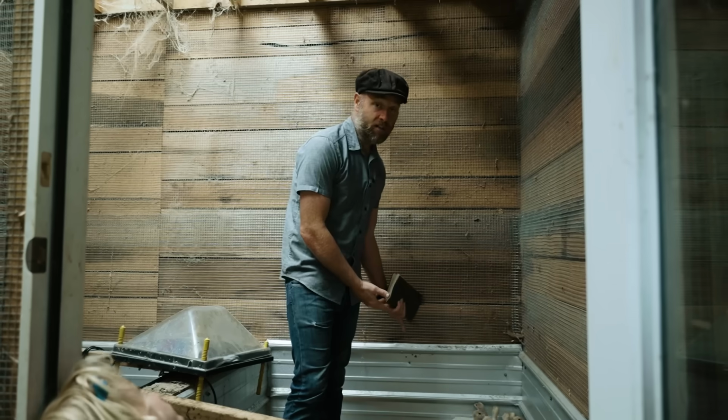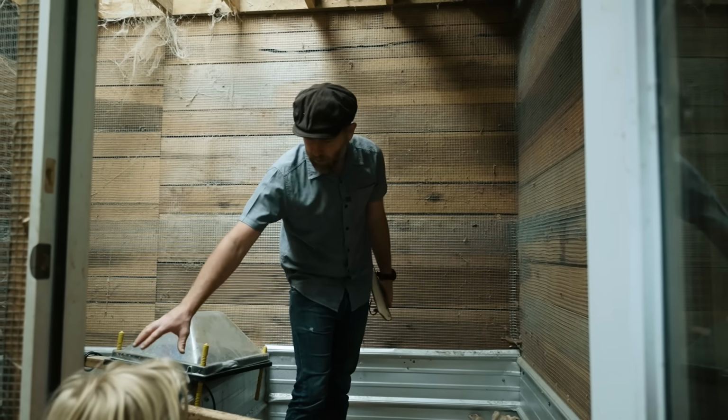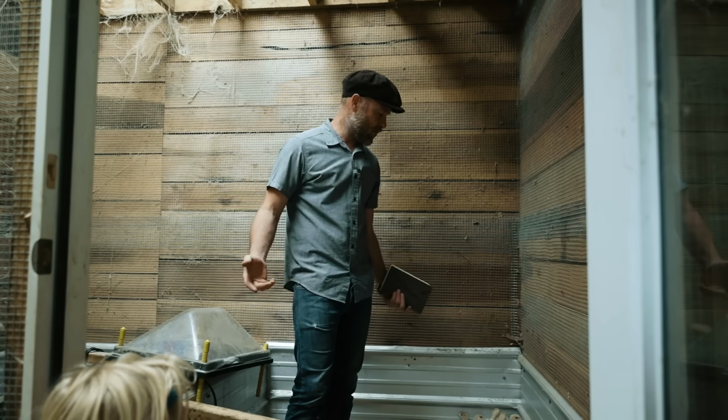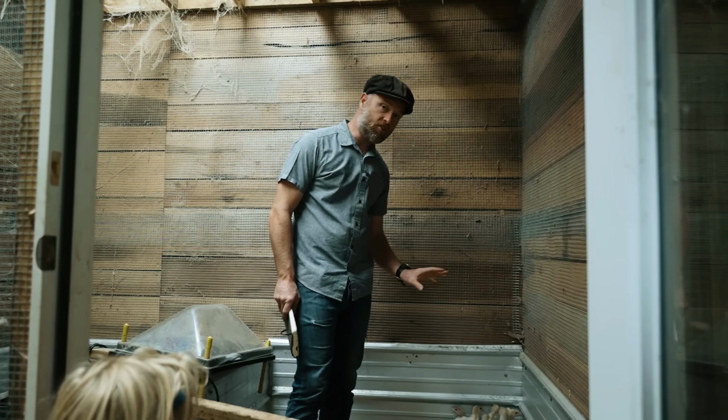Now they're at 4 weeks old. That's a good time to put them out. They're starting to jump up here and get over there. They're starting to become trouble out here. I'll be honest, I'm a little concerned. They're still a little small.